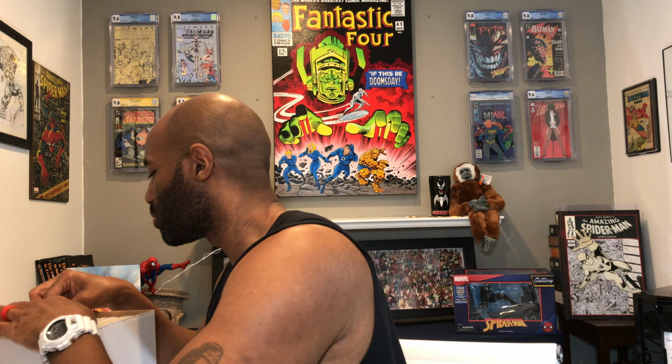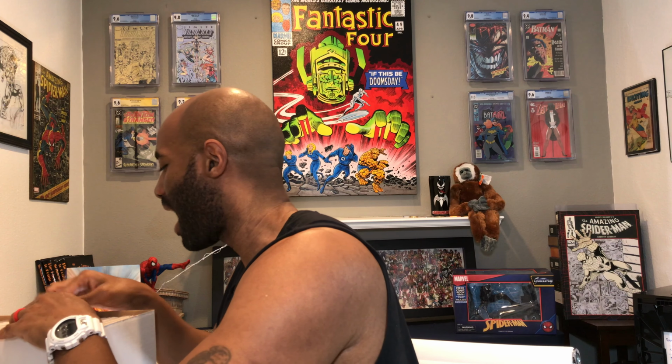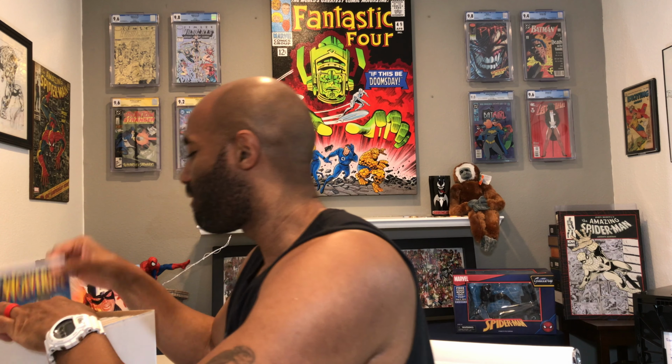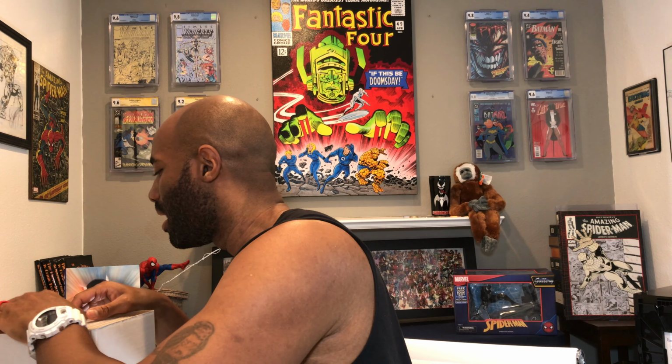Scrolling through, seeing what else we have in here that may be of interest. Issue number 1 of Wolverine right there, black cover. Definitely a cool book. Couple of copies of that. One of my favorites, little Patch and Joe Fix-It right there, Wolverine issue number 8. Definitely enjoy that one.